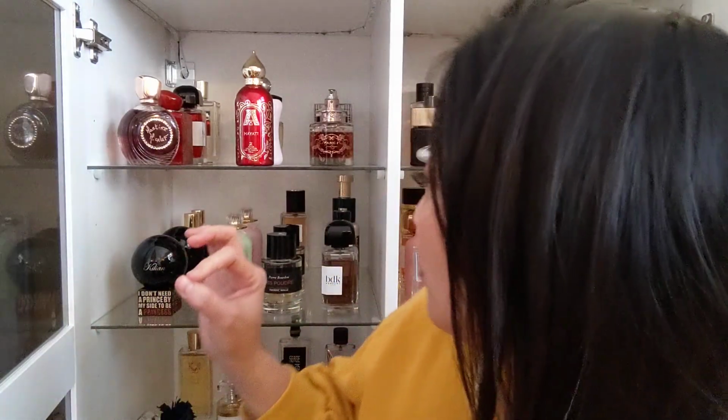I really, really love it. The opening is a little bit harsh. There's an aromatic lemon in the opening, and as it dries down, it becomes this amazing lemon coconut cookie, which I adore. The reason why I declutter Kerosene Unknown Pleasure is because to me, it's like an aromatic coconut cookie version of Lyra.